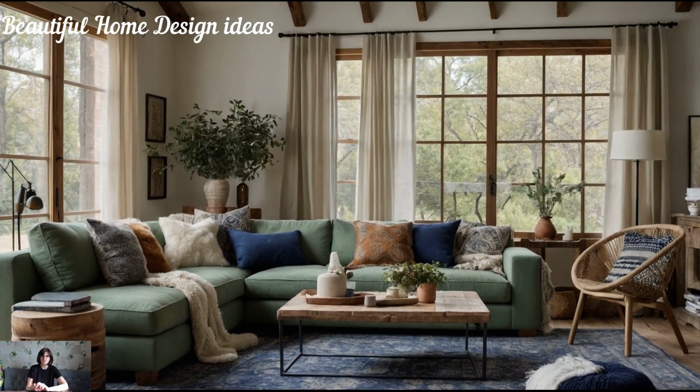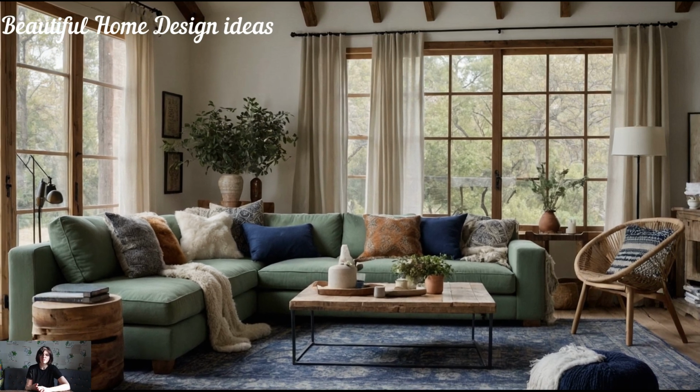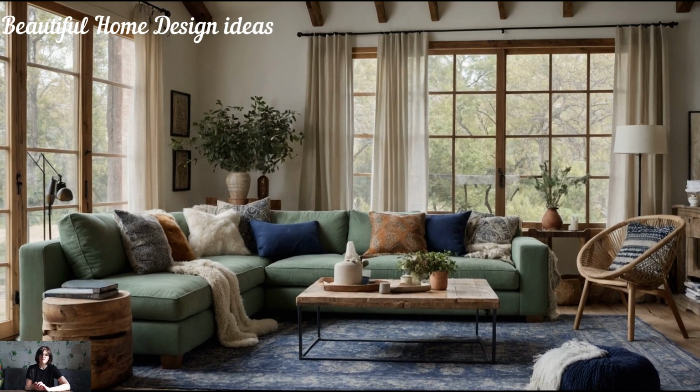So grab a cup of coffee, settle into your favorite chair, and let's explore the cozy elegance of the modern farmhouse style.